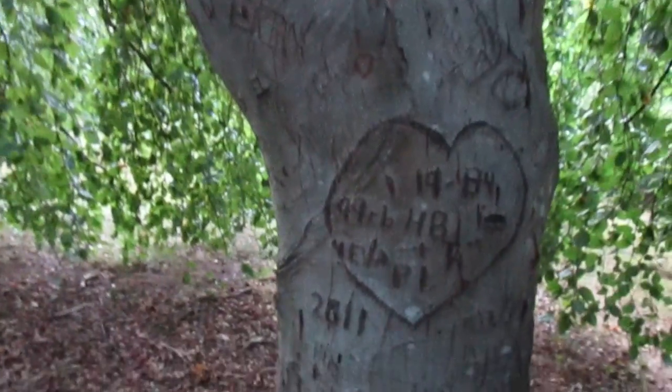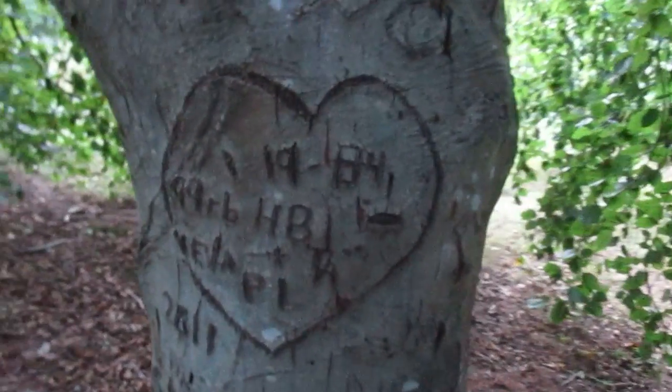A bunch of carvings in the tree. Look, 1984, someone was here. '91. Oh, there's a new one, 2017. A handprint.